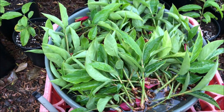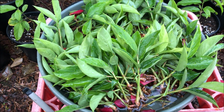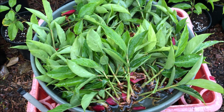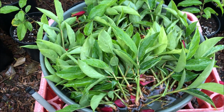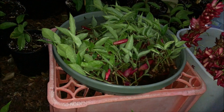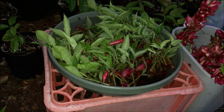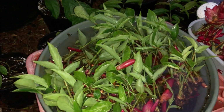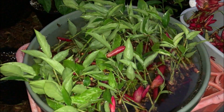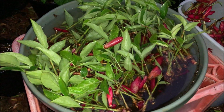In the meantime, it is getting dark pretty rapidly here, but I'm gonna give it my best attempt at trying to put these in pots. It is officially nighttime. It's 7 o'clock at night, and I didn't get to finish all of the red gingers. As you can see, there's still a whole lot to do here.